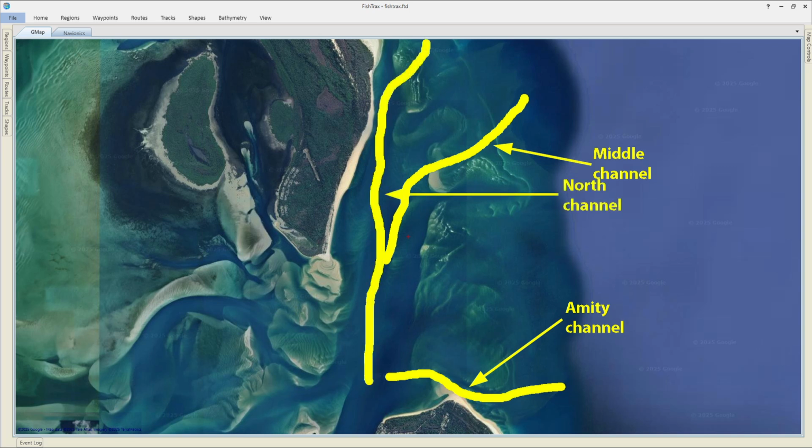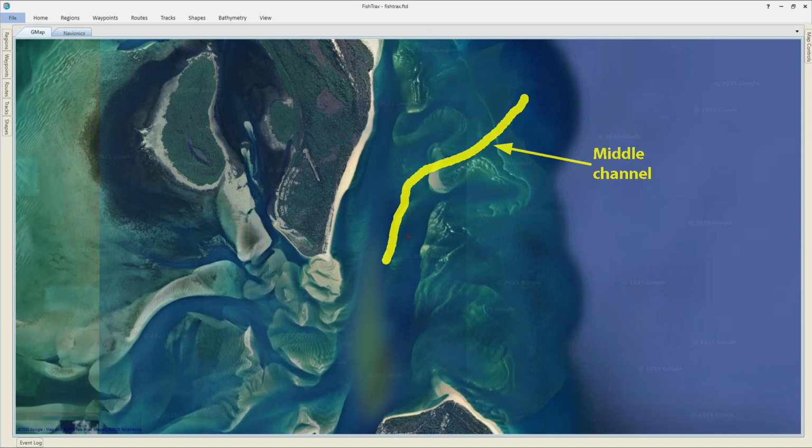Where you're planning to fish will influence your choice of which channel to use, but getting to your fishing ground is the most important thing. So pick the safest channel on the day, regardless of how much distance it adds to your trip.